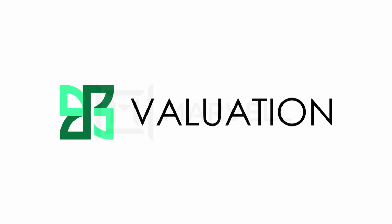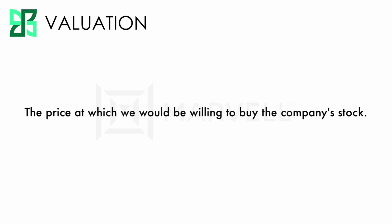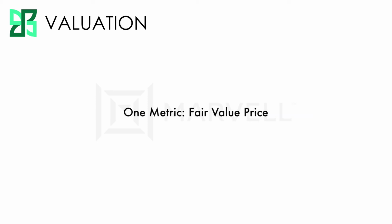Finally, let's look at the valuation. Valuation is simple. It takes everything we've talked about and puts it into a single number, the price at which we would be willing to buy the company's stock. That's why 33% of the analysis depends on its fair value price. At what price is the company worth pursuing? There's only one metric that I use to measure the valuation, and we'll dive into it right now.